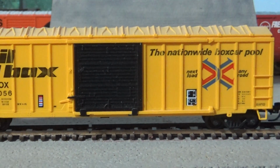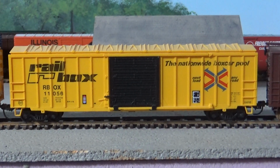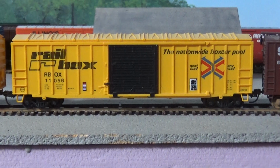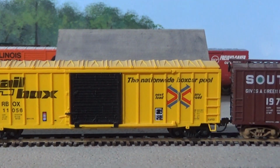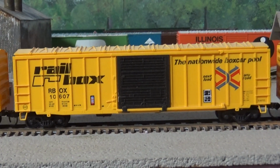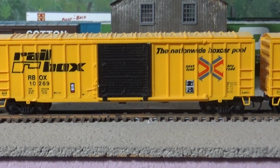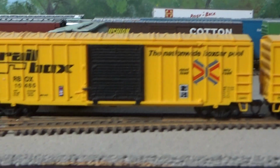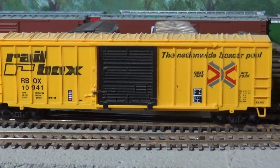The other five Rail Box cars, I got them unassembled. They were just new old stock. They are all different road numbers. As you can see, there's 11056, 10607, 10269, 10485, and 10941.